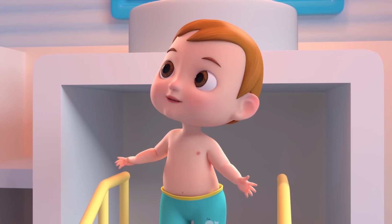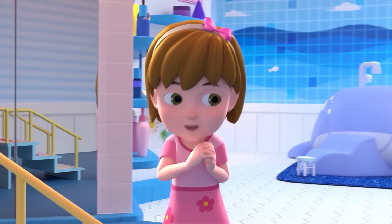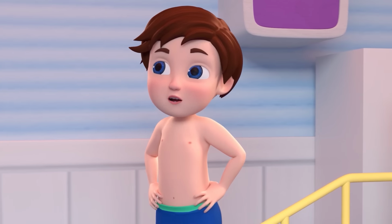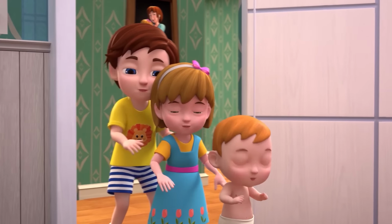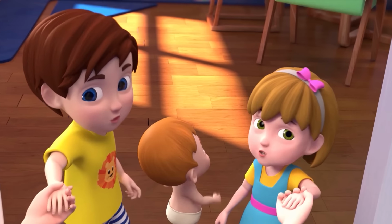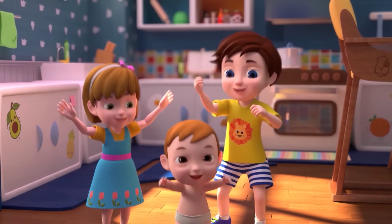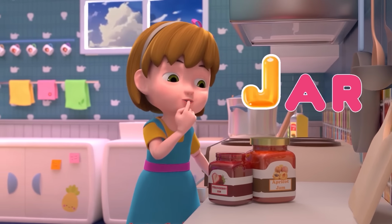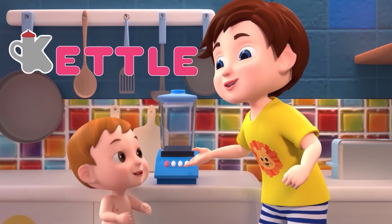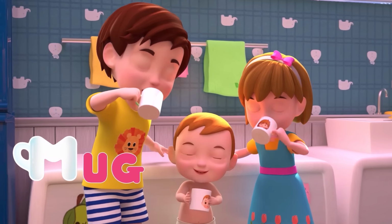The letters of the alphabet are everywhere. They're over here. They're over there. We put them all together in a special way. We love all the letters. Hip, hip, hooray! I is for ice cube. J is for jar. K is for kettle. L is for ladle. M is for mug.